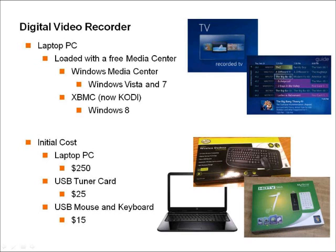It is awesome. I'll talk a little bit about it, but there's plenty of content on the internet that will help you get that set up. If you choose not to use Windows Media Center, you could use Kodi, which used to be called XBMC. You can run that on Windows 8. So there's some cost here. A laptop, whether new or used, costs you probably around $250. You will have to get a USB tuner card to turn your laptop into a TV. And you're going to need a USB mouse and maybe even a keyboard if you want to go that far, so you can use it across the room.